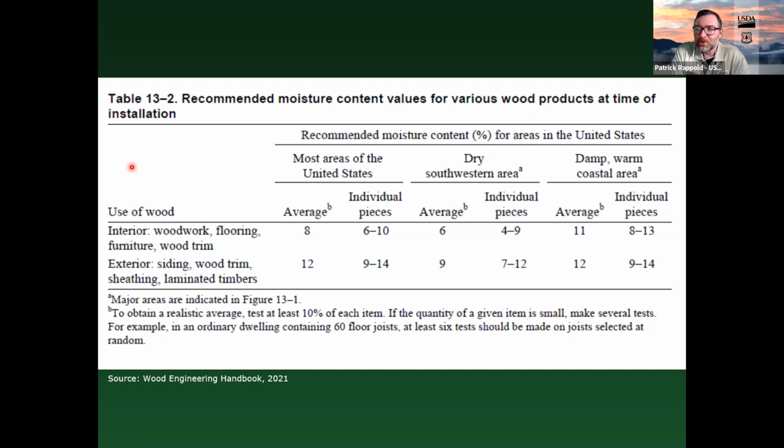So that's just, when you're dealing with Ponderosa pine, sometimes it can be used for outdoor structural applications. Sometimes it can be used for indoor furniture applications. So it's just always good to know where your material is going and to dry it appropriately.